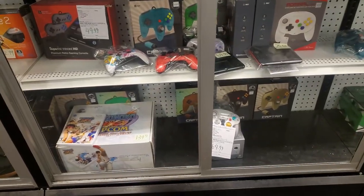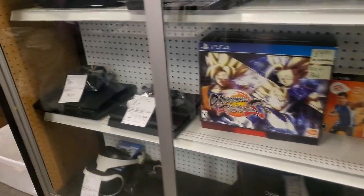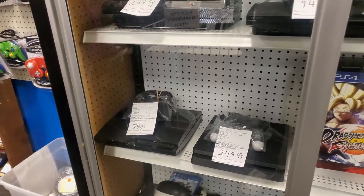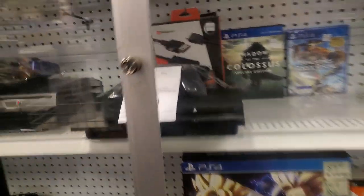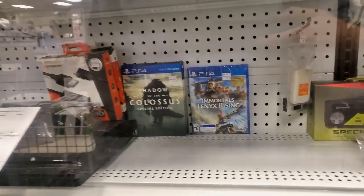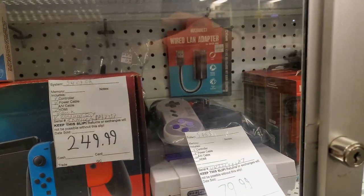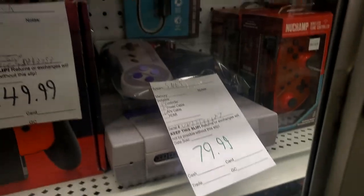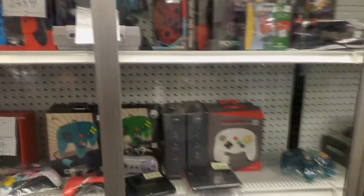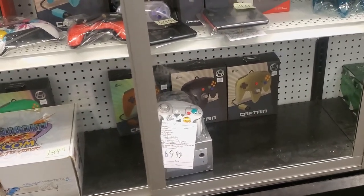The next display case has most of the consoles and more expensive accessories inside of it. Most of the items in the case right now are pretty much modern consoles and other accessories. There was a SNES, and they were nice enough to write the serial number on the outside. I bet they get asked a lot about the one chip question. They also had a silver GameCube console down at the bottom.